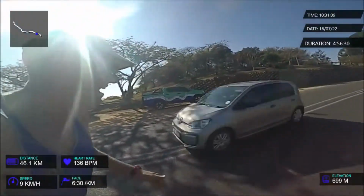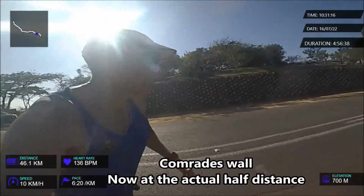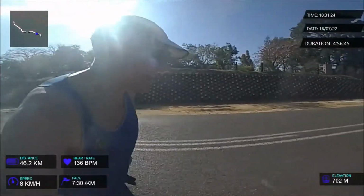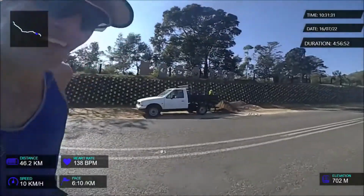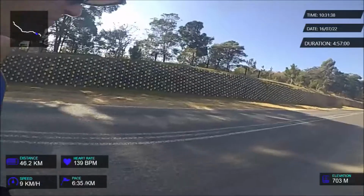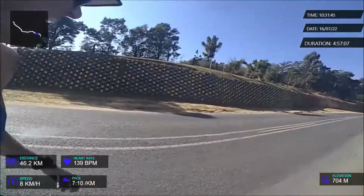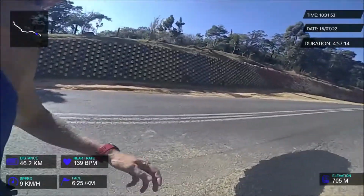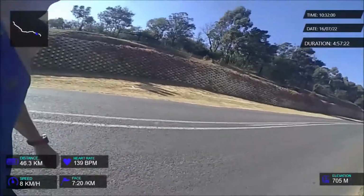Right, so we're at Comrades Wall, and I spoke about fake halfway at Drummond. This is actual halfway, so when you get here, take your time slip, and that is your half split. This is a wall where if you run a Comrade, you can get a plaque. I bought my mum one as a birthday present a few years ago. I actually run in her Comrades number. She ran 6, and I've done 6 so far in her number. So, got her up there.